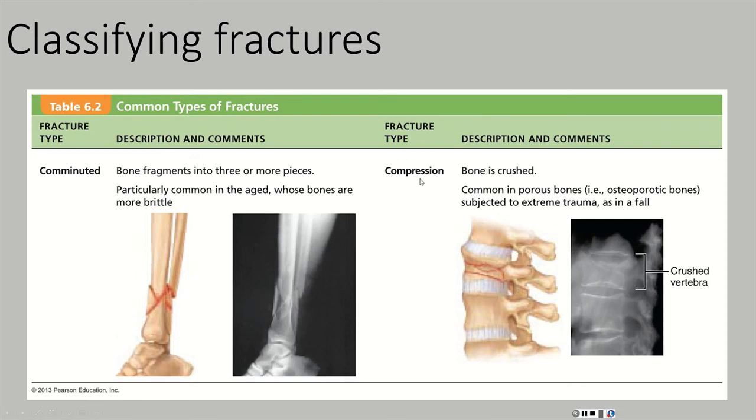Next, compression fracture. This is also common in the elderly or people with osteoporosis. It's also common in a fall. So when you fall and the bone is compressed, it again kind of shatters, but it's in a very specific way. This happens in porous parts of bone, such as the body of a vertebrae like we see here.